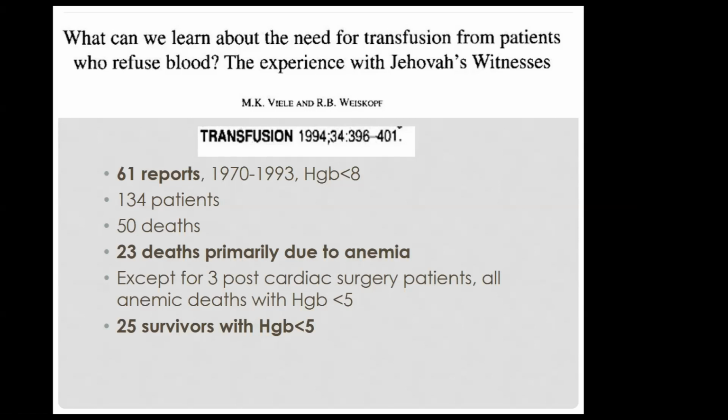But what can we learn from them looking at the rest of the population? This is a study from 1994 that looked at 134 patients who all had anemia, hemoglobin less than 8. They looked to see what caused them to die. There were 50 deaths, and the ones deemed primarily due to anemia, almost all of them, besides the 3 post-cardiac surgery patients, died when their hemoglobin got less than 5. In fact, not everyone died, because 25 people survived with their hemoglobin less than 5. And if you've seen on the wards, there are Jehovah's Witness patients who have hemoglobins of 2 and 3, and they don't just die, right?